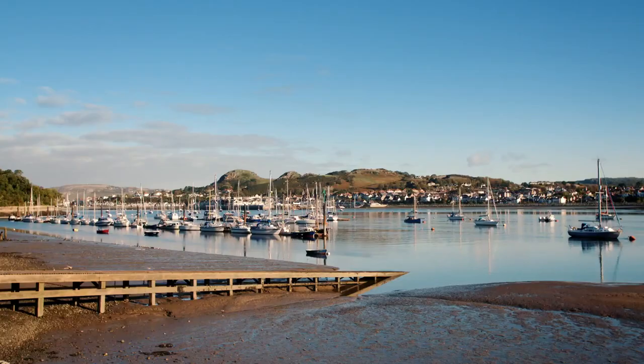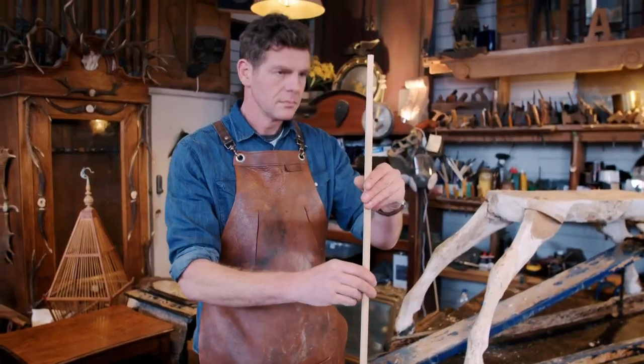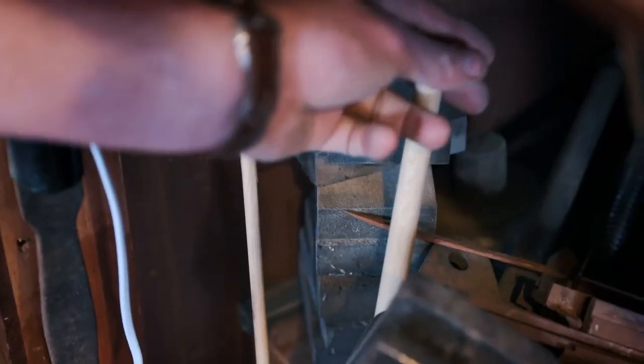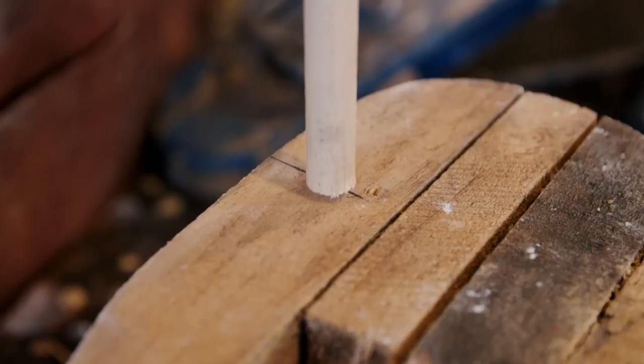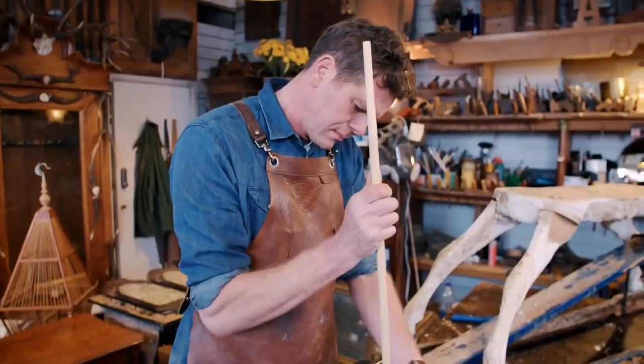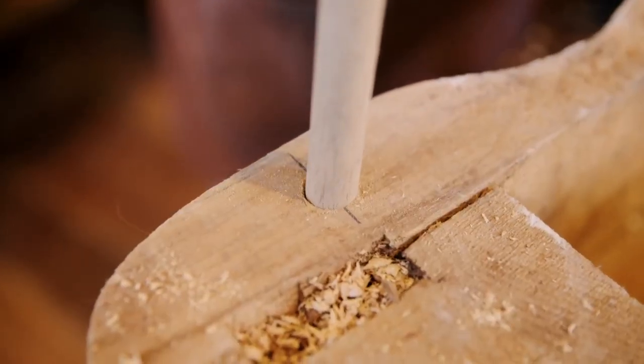Time to start putting Rob's horse back together. So I'm going to need just to mark this now with a pencil, drill those holes, get the dowels in, and hopefully line it up perfect. That is a very good fit. Six more.